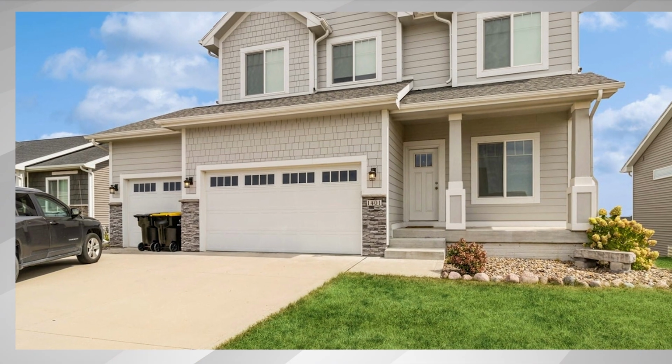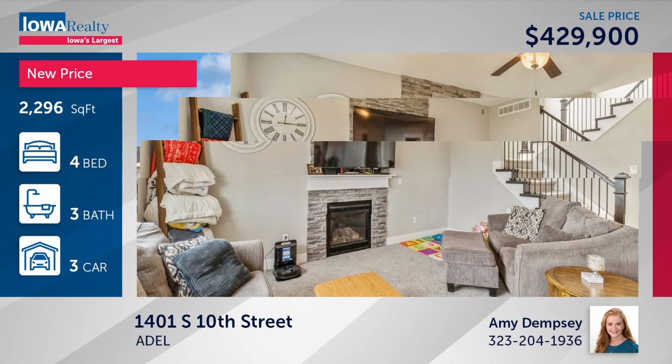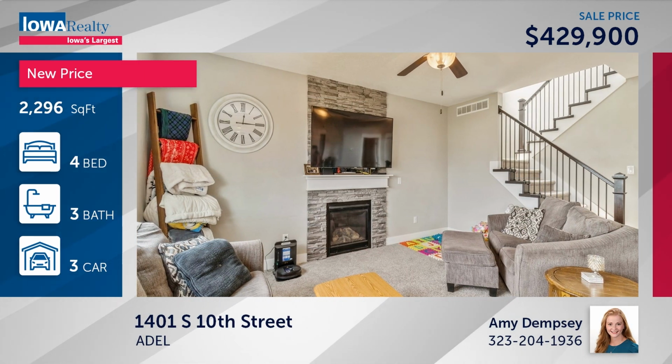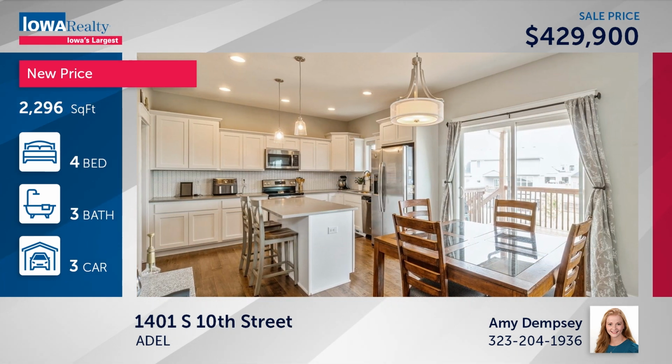Next up, we go to Adel with a new price of $429,900 on a 4-bedroom, 3-bathroom home. Amy Dempsey, it's a 2-story, wide plank engineered hardwood floors, 9-foot ceilings on the main level. 7-year tax abatement still applies, $429,900.